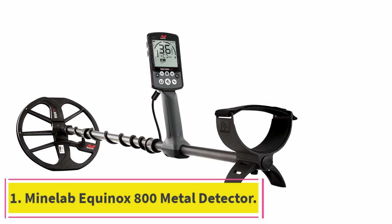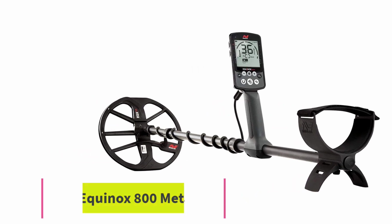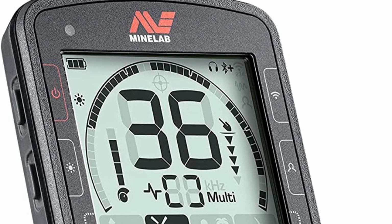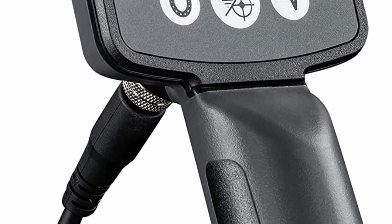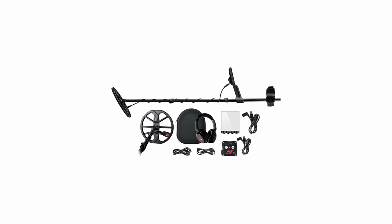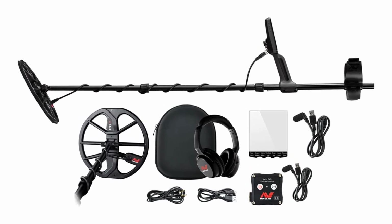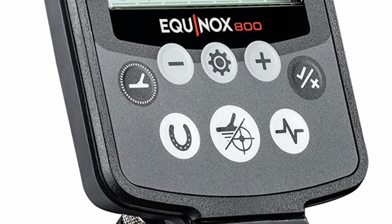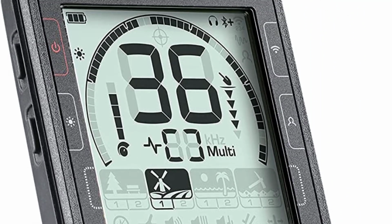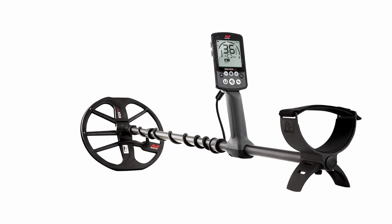Starting at number 1, Minelab Equinox 800 Metal Detector. The Minelab Equinox 800 is our pick as one of the best metal detectors currently available, and many other independent reviewers agree. This is a high-quality machine that offers outstanding versatility and the ability to fine-tune search features to individual preferences. Minelab's Multi-IQ is a key feature, allowing the full range of frequencies to be run simultaneously for the widest range of detection. They can also be selected individually for more focus.